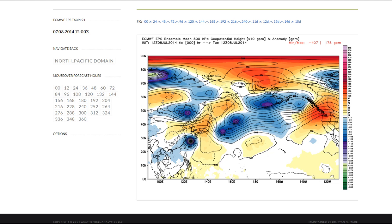I haven't done this in a while, but since we just got through Hurricane Arthur, and it's a pretty quiet week weather-wise for most of the East Coast, through Northwest Pennsylvania, New York has been dealing with some thunderstorms. Let's take a look at what's going on here.